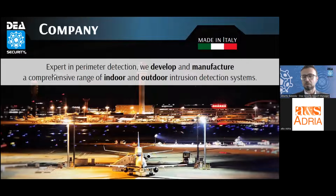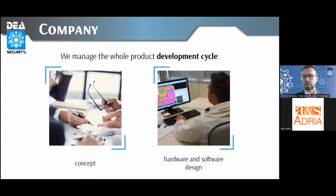So we are a modern company in this respect, developing a comprehensive range of indoor and outdoor intrusion detection systems. We are organized in this way. We start from the concepts, based on our experience and also on the experience of our partners and end customers. We are very close to them and very close to the market, in order to understand which new features are required on the market and which can make the products better and better. From the concept, we design the products from a hardware and software point of view.